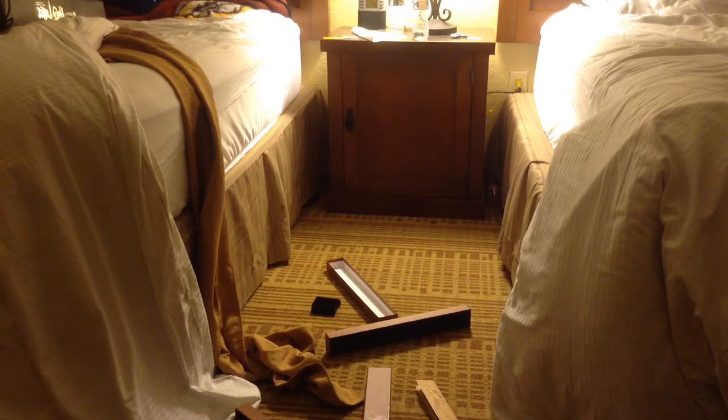Guys, these are wines. Beautiful, awful, delicious. Awful.